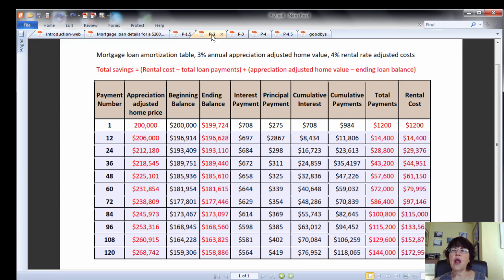This is the mortgage loan amortization table plus two other columns that we added ourselves. The first column is the payment number. The second column shows the 3% appreciation rate adjusted home value, which we have added, followed by beginning balance, ending balance, payment for interest, payments that go towards principal reduction, cumulative interest, cumulative payments, estimated total loan payment, and finally 4% rental rate appreciation adjusted payments for years 0 through 10.